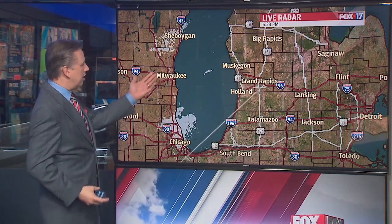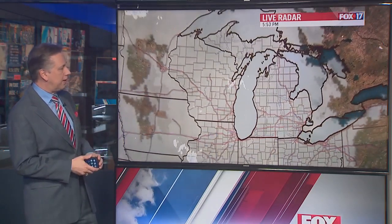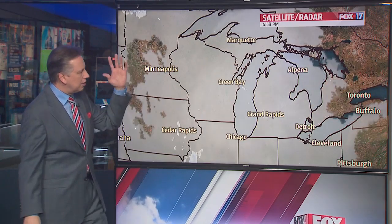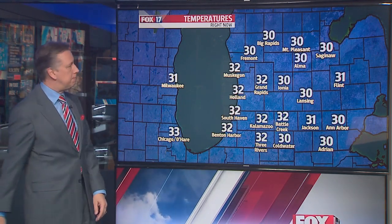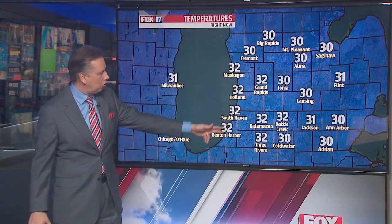Good evening, everybody. Nothing on radar right now except between Chicago, Milwaukee, Sheboygan. There may be a flake or flurry there, and that's about it. Look at all the gray shading on this map. That's all the low gray stratus cloud cover that is just locked in place, and that's not going anywhere anytime soon. Our current temperatures are anywhere from 30 degrees up across the northern country in Big Rapids to Fremont to Mount Pleasant, 32 in Grand Rapids, Muskegon, all the way down the lake shore and along and south of the I-94 corridor. So certainly there's no Arctic air entrenched over the area.